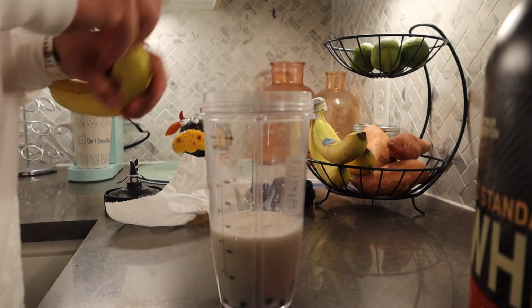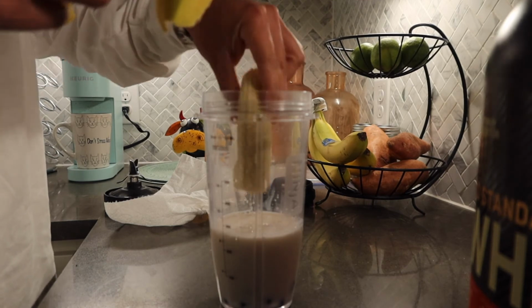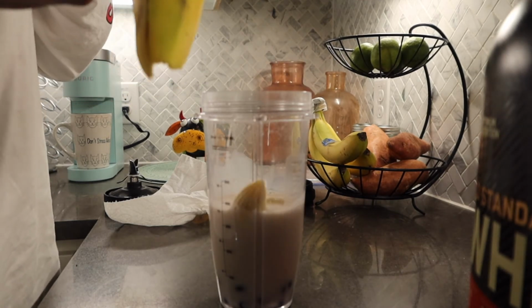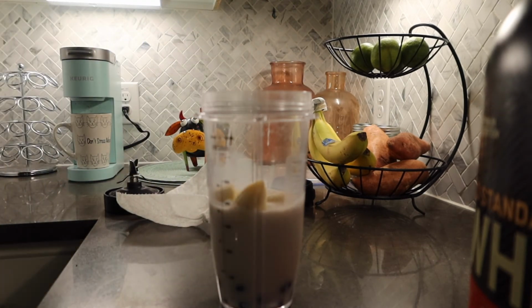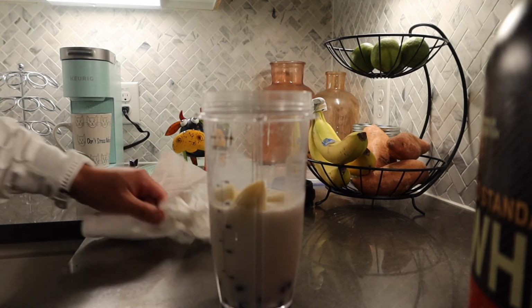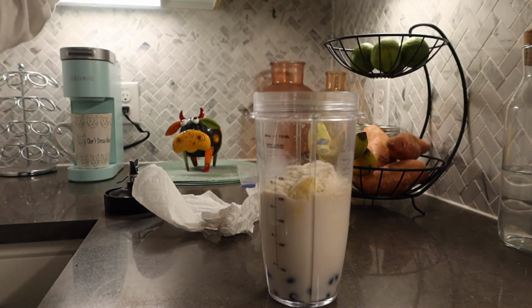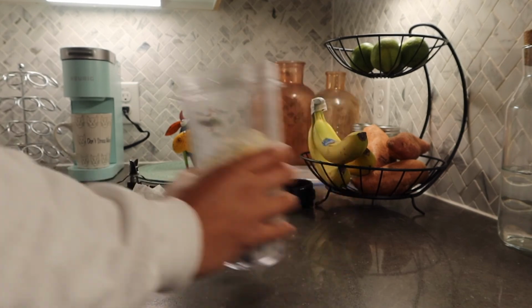Because they're still molding. Should I put a lime? Ew. No? Yes or no? No, dude. Wow. You all can't attend. Boom! Boom, boom, boom. Well, gotta put the ice in this.